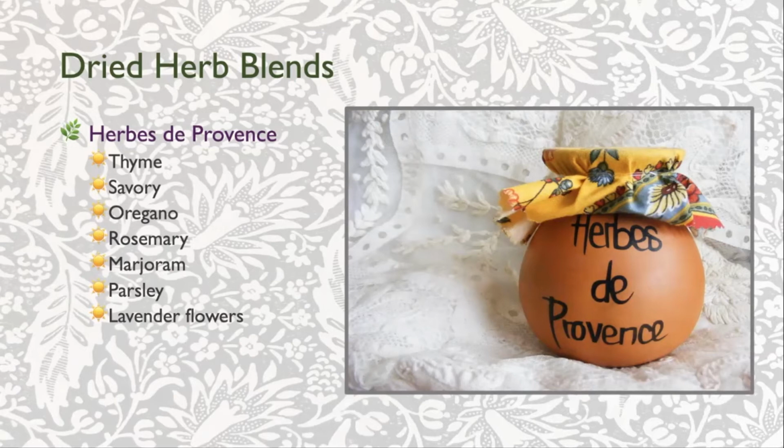And if you want to use it for a rub for chicken or anything like that, if you're going to grill, you can mix it with some olive oil, and the olive oil actually brings out the flavor of the herbs. Another thing you can do if you're grilling, you can throw a little bit of this onto the hot coals, and it will actually give a little bit of a smoky infusion to your food. So that's some things you can do with the herbes de Provence.